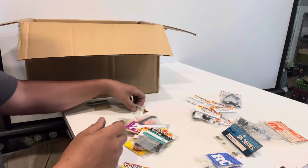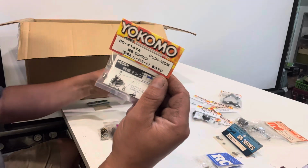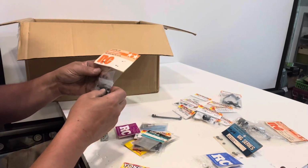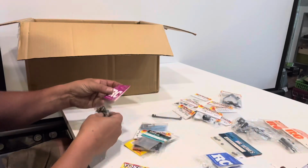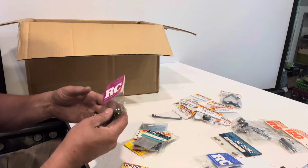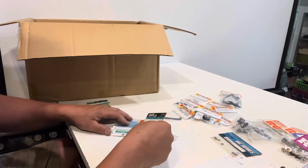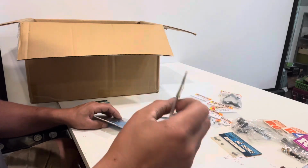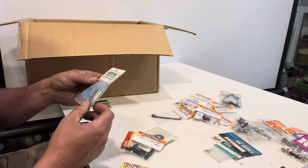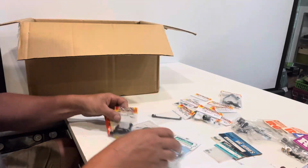Kind of sucks that Yokomo doesn't. Steering bushings and screws, carbon, for a GT05F. Thundershot joint cup set. The Tamiya ones don't tell you what. It's like kingpins, ball ends. I'm gonna have to sort this out by manufacturer. C clips, AYK C clips. Rainbow products. I'm not sure what that's for. It's like some kind of a clip system.